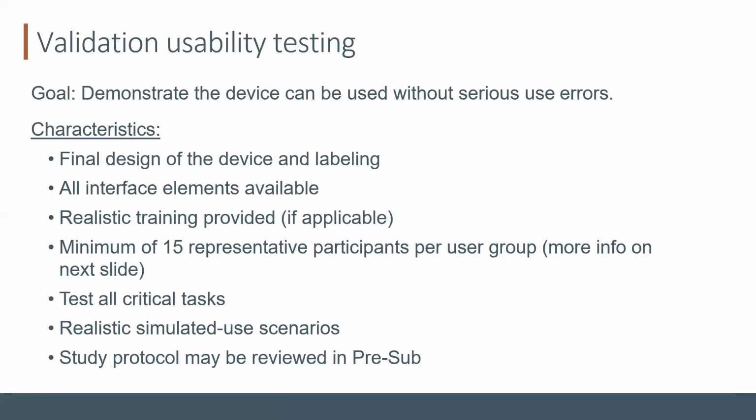We need to have all interface elements available, which includes training. So we'll have a realistic training provided by maybe the manufacturer rep, if that's how it's done. And so yeah, people have everything from the labeling, packaging, training, everything they'd have when using this in the real world.